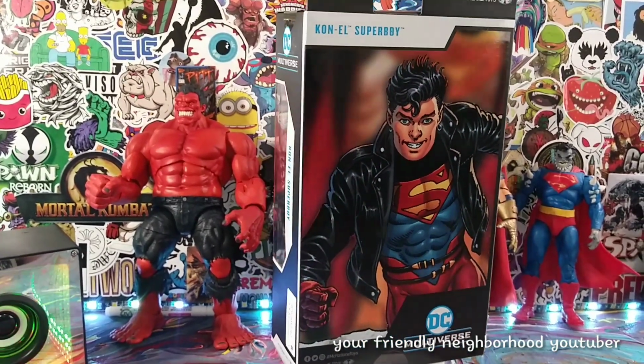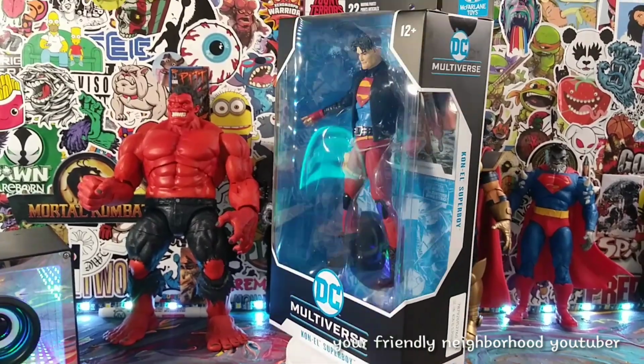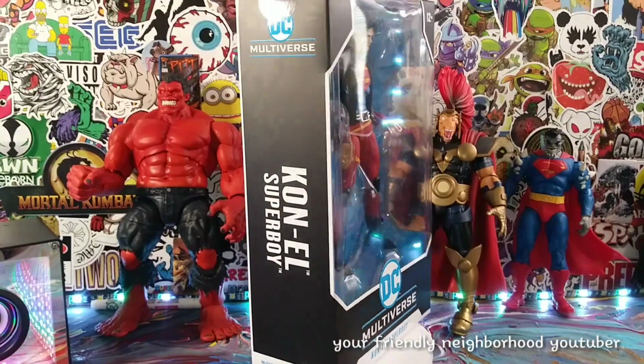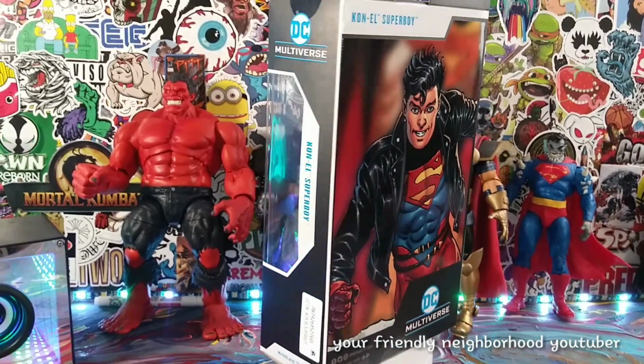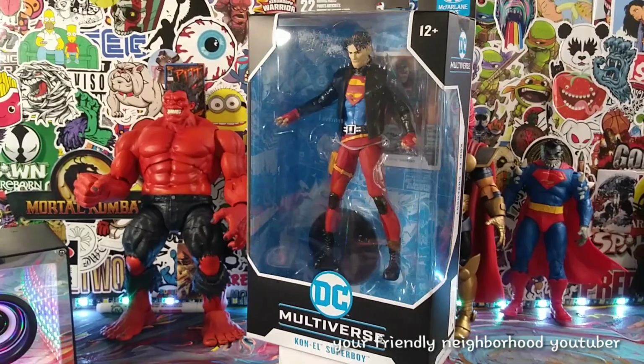Hopefully the trading card that he has does have a little read up so we can get familiarized with this character. And also we're going to be doing some comparisons with some figs that you see in the back of the figure, and also some of the figures that I have off to the side. So let's take out Kon-El, Superboy, and let's take a closer look.